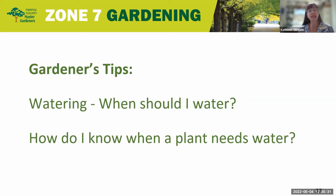How do I know when a plant needs water? I'm talking mostly about outside plants. Well, watching when you're getting rain is helpful because your average plant needs 1 inch of water per week. So if you're getting 1 inch of rain each week, it's probably not going to need water. If you're not, it will need some water.